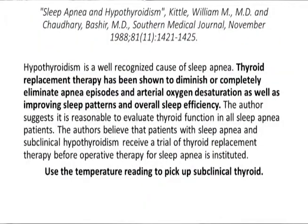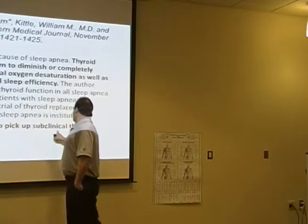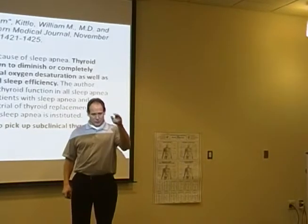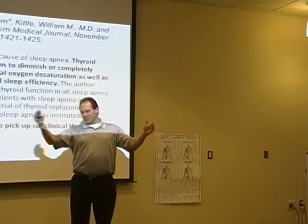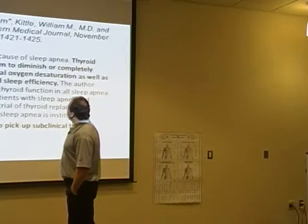This was neat. If you have sleep apnea, get your thyroid checked. Most people that have sleep apnea have a hypothyroid. The best way to check your thyroid is through a temperature reading, because this is not going to be your normal thyroid where you look at the blood work and everything's wacky. You got sleep apnea, it's usually everything looks clean. The numbers are a wide margin. They're not going to be outside the lines, but they could be high or low, but still within the range. So using a temperature reading to pick up subclinical thyroid is the best way to find out if they have hypothyroidism.